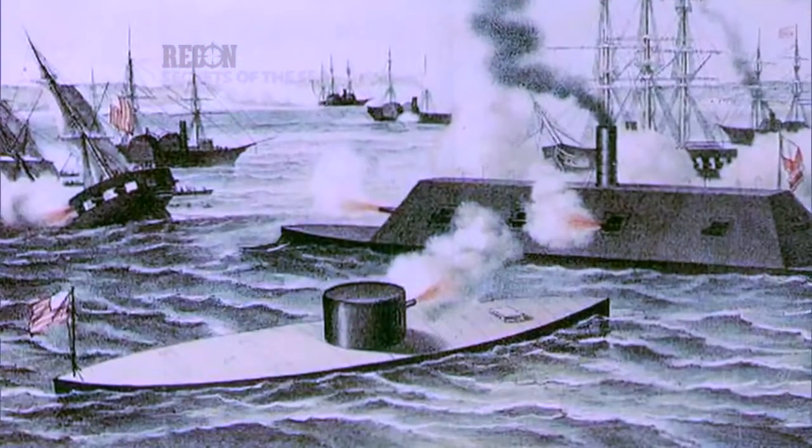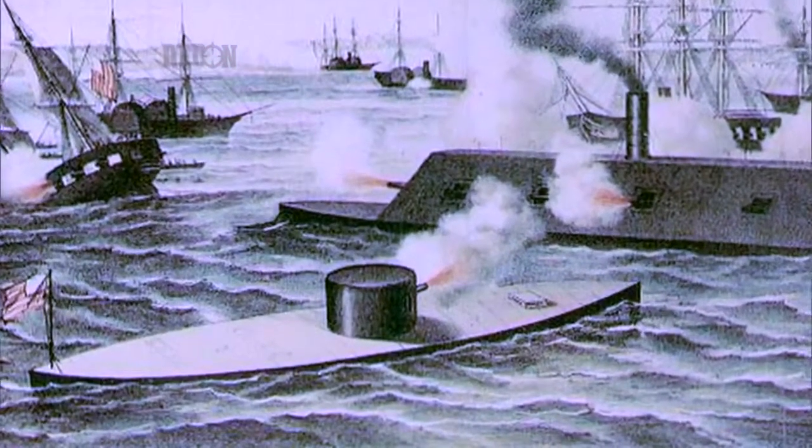The real tragedy was that what enemy fire could not accomplish in the conflict with the Virginia, Mother Nature did when it sank the Monitor on the last day of 1862.